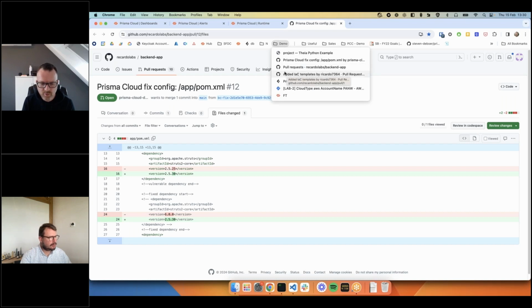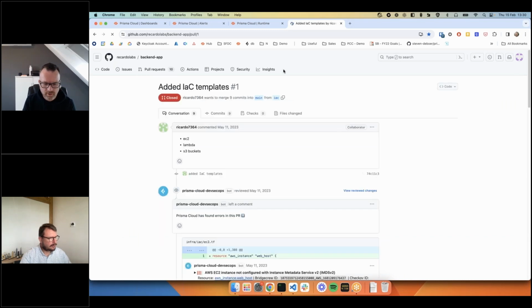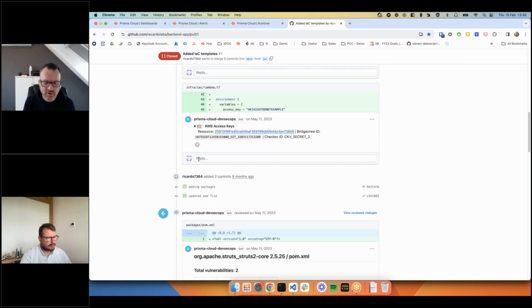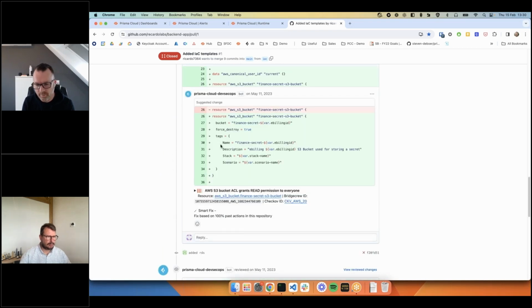So let's have a look at this one. Here we have a certain user that created a pull request, and we see Prisma Cloud has found errors and is actually suggesting fixes. So we scan for secrets like access keys, but also vulnerabilities and misconfigurations. Before I go to the runtime demo, there is one more step that I can show you, one more step that we can go more to the left, because we believe in prevention first. That's even better than prioritization of alerts.